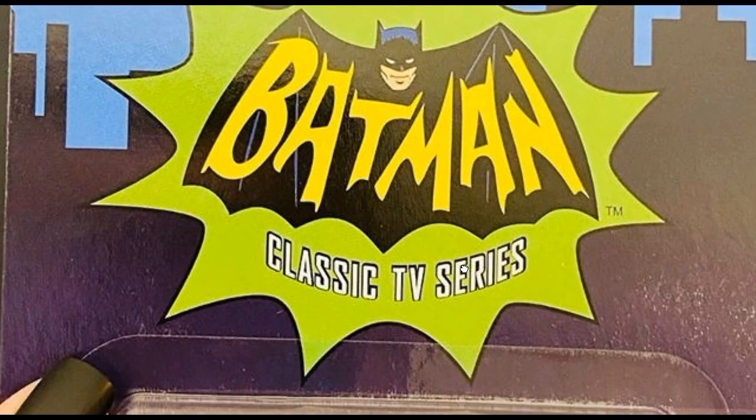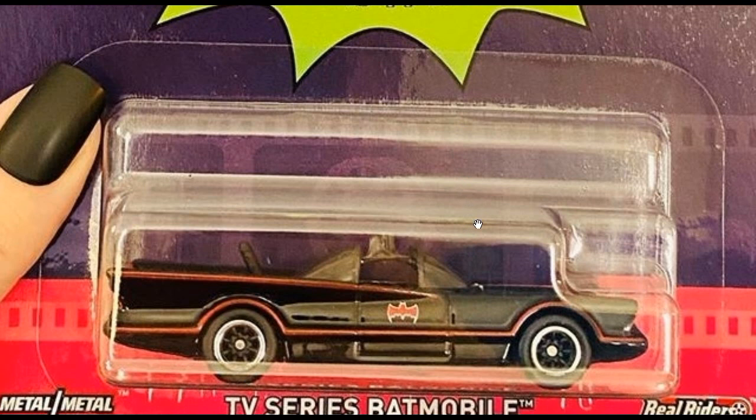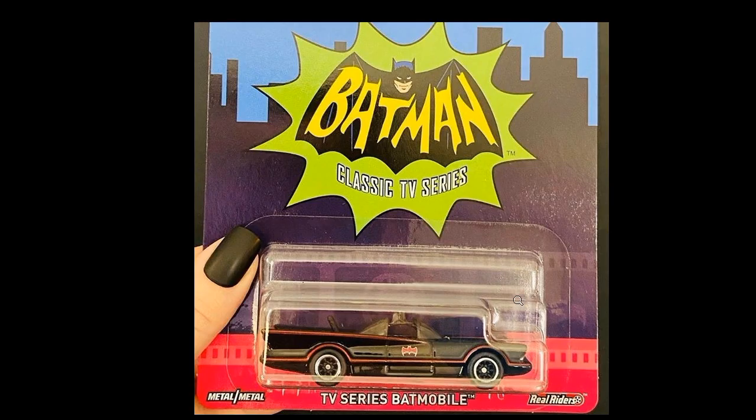So the difference is, of course, the card art, but you can see here that the Batmobile is pretty similar even to the mainline, which exactly looks like this. But of course, the difference is the tires and the rims.